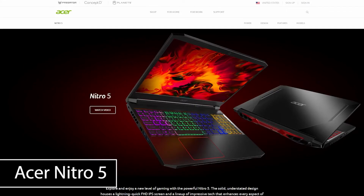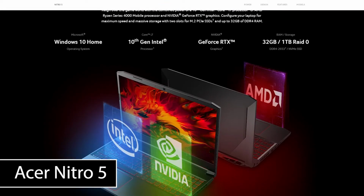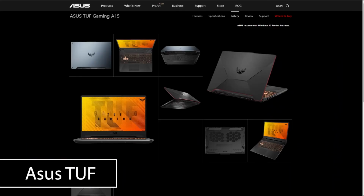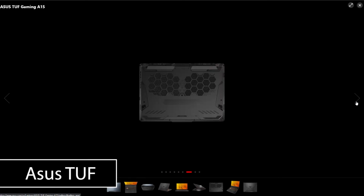So the first thing that we're going to talk about is the Acer Nitro 5, or anything in the Acer Nitro series. On their website, you can spec it out to be exactly what you need, following our recommendations we gave you earlier in the video, and we really like this computer. Next is the Asus TUF series. Asus is one of those incredible brands, and anything in their line of tough gaming laptops is going to suit you well. Just spec it out based on the recommendations we gave you earlier.